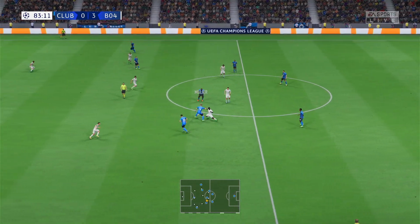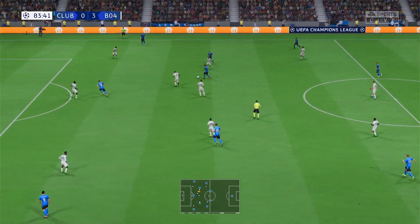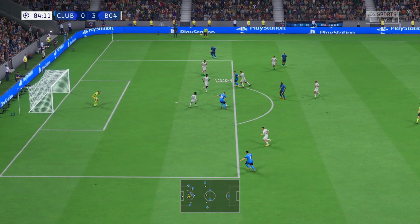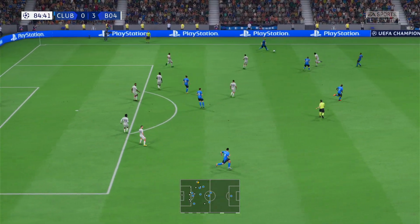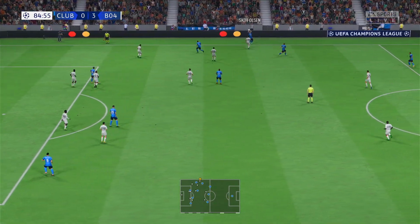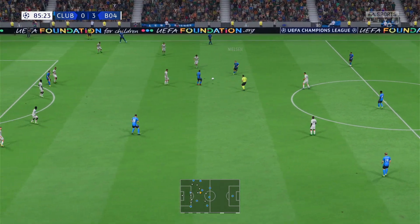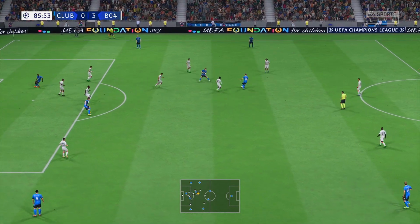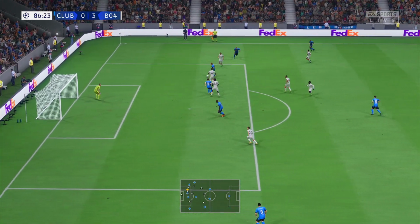Read it superbly to take back possession. Teammates available. Can he finish this? Oh, body in the way, crucially. That'll be a Bruges throw-in. Van Aken. Nielsen. It might be.